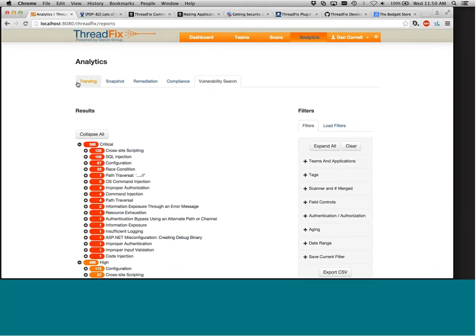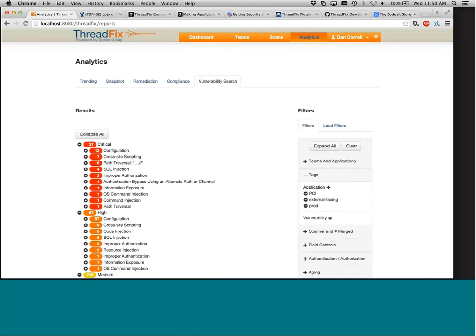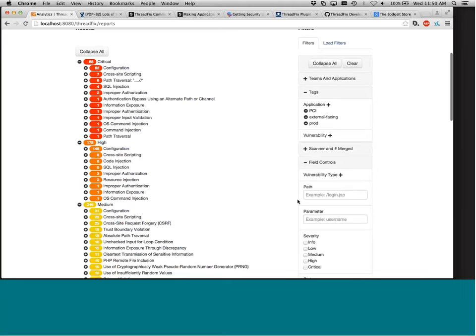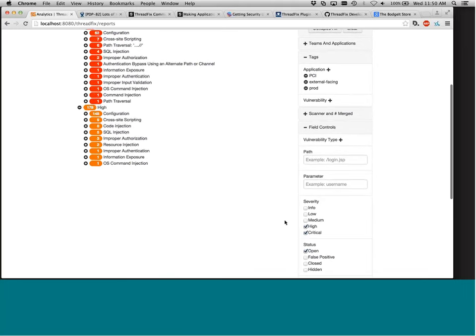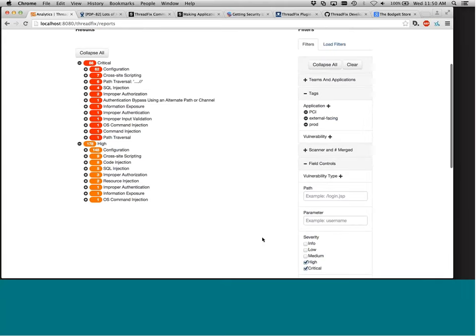By properly tagging applications with the appropriate metadata, for situations where you have applications that are subject to certain compliance requirements, or the language they're written in, we can start to ask questions where we say, show me all of the vulnerabilities that are currently open for applications that are subject to PCI, that are external facing, and where my testing was done in production. And I only want to focus on critical and high vulnerabilities, because we have a policy that says that we can't let those live for more than 30 days. So this gives me a list of, for all applications subject to PCI, external facing, where the testing was done in production, criticals and highs that are over 30 days old.